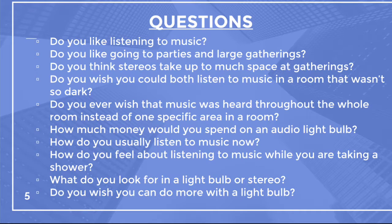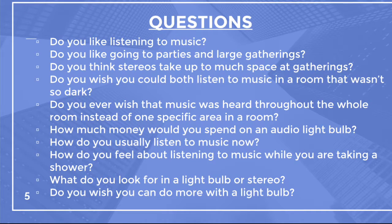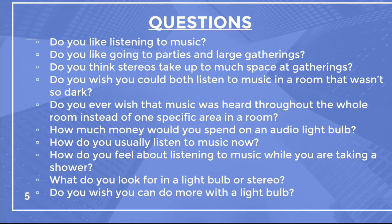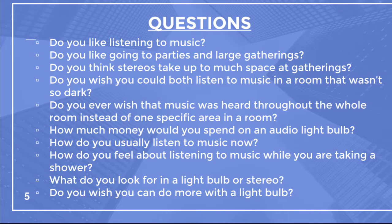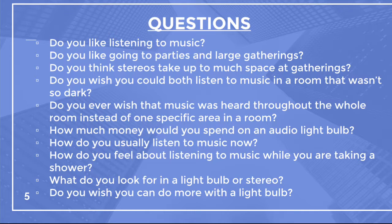Ask your customers questions to get to know more about their interests. The question method is a technique in which you question the customer to learn more about his or her objections. When you want to uncover their objections, ask them questions like, do you like listening to music? Do you ever wish that music was heard throughout the whole room instead of just one specific area?